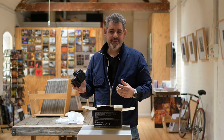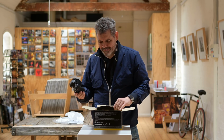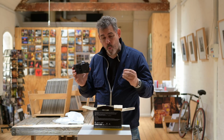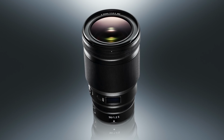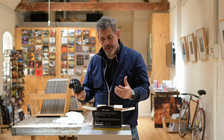All the Z glass is turning out to be absolutely spectacular, which is what I've always said. And I'm so excited. The next thing on my list is the 50mm 1.2. If the 50mm 1.8 is anything to go by, the 50mm 1.2 is just going to be epic. Absolutely epic. I'm so excited for it. So anyway, I will get to doing lots of testing with this as fast as I can.